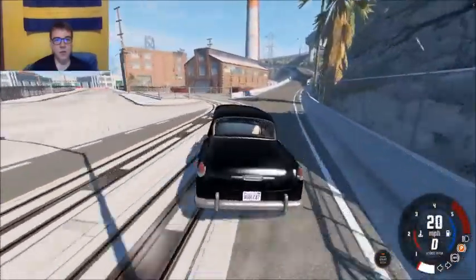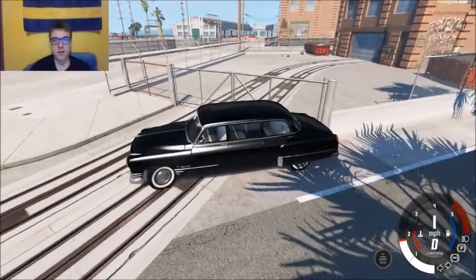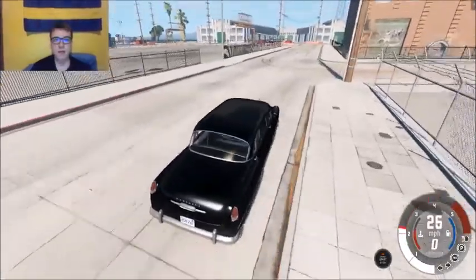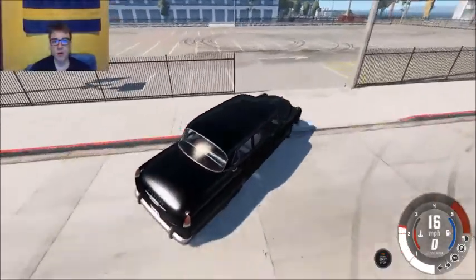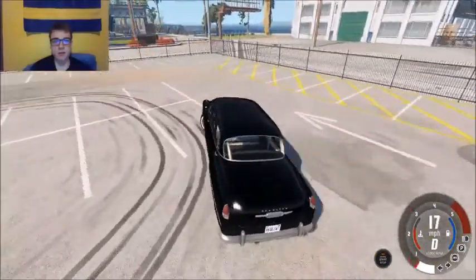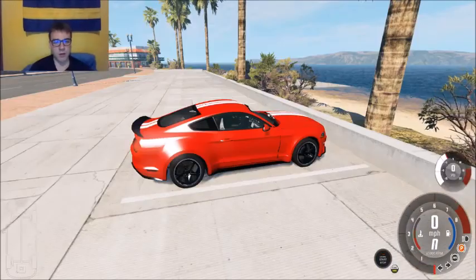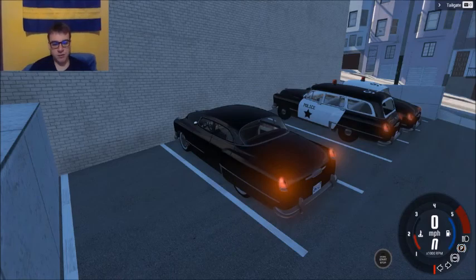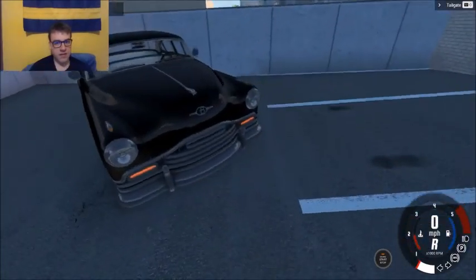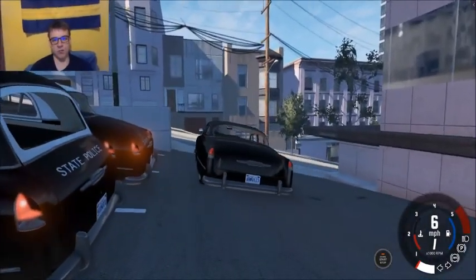Ooh. If only that was open. I got an idea. Even though this is open, I mean, this will work. And then I'll pretend that... I'll pretend somebody snuck into impound, stole my car, and brought it to us.